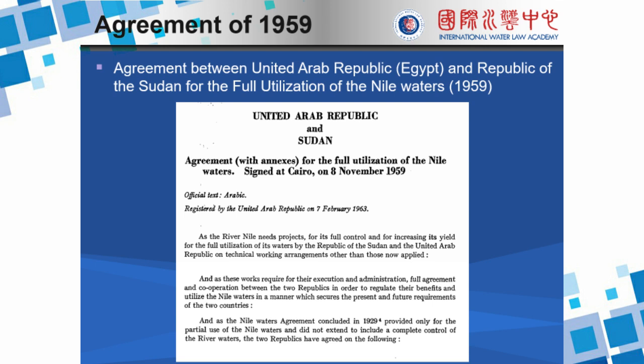Then the 1959 agreement, concluded after Sudan gained its full independence. It's an agreement between Egypt and the Sudan, basically affirming this type of arrangement.